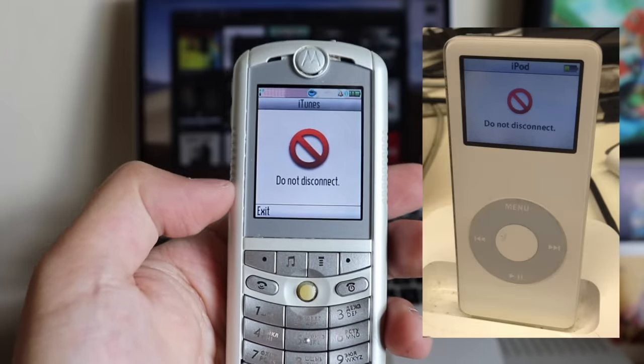Okay, yeah. After I plugged in the charger, it looks like it's acting normal again. Okay, iTunes. Come on, you can do it. Let's see if the song's on there.